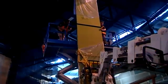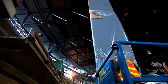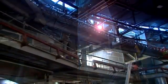Once aligned, the lower panel was bolted to the top panel using two side brackets. With the bolts tightened, the lifter was detached. The joined panel, now hanging freely, was then moved into its stack bay and stored.